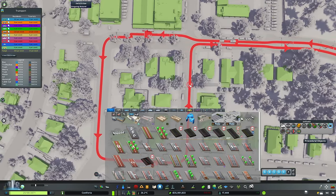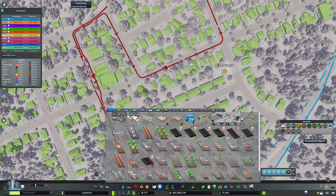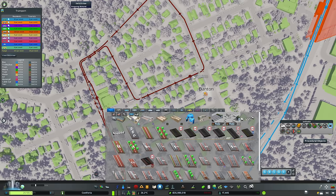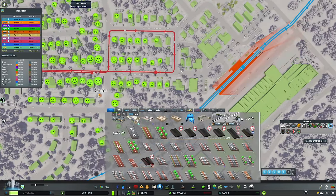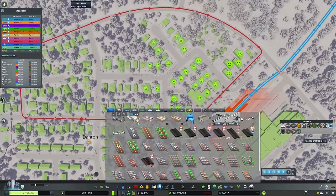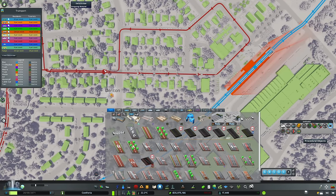So I think we're gonna grab this line, and we'll need to add a few more stops, I guess. And I think we could get away with adding two stops, actually. So we'll add one here, and we'll add one down here somewhere. Probably right here in the center, just next to the train station. And I think we'll add one on this side as well.